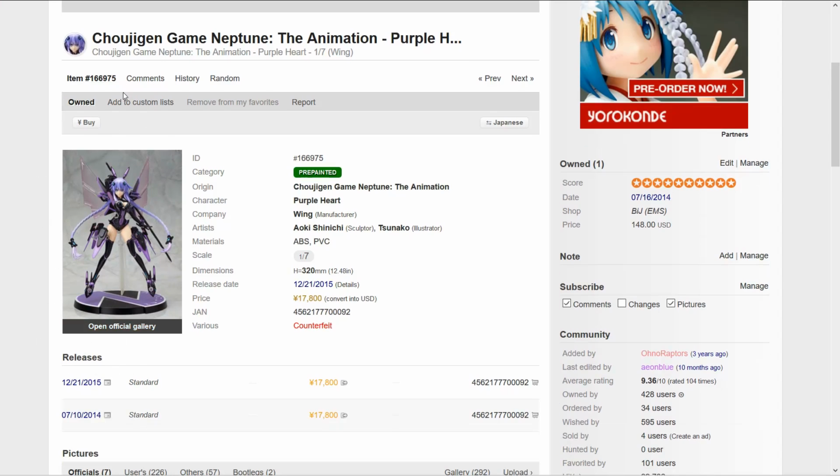I saw that picture of her. I had been wanting something for Purple Heart for a long time because I love Purple Heart, and this was the figure. This is what I wanted. But I saw the price and I was freaked out. And then people directed me to start looking at the Japanese sites like Ami Ami and Big in Japan. And the price was much better there. So I went ahead and I pre-ordered her. That was in February, and she didn't come out until July.